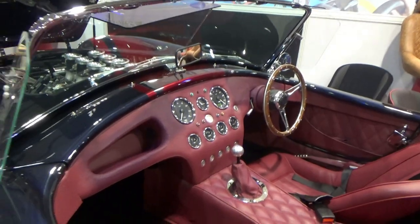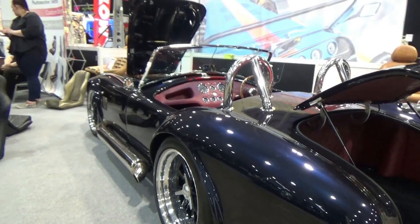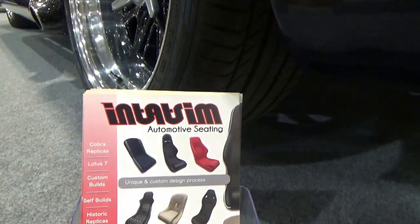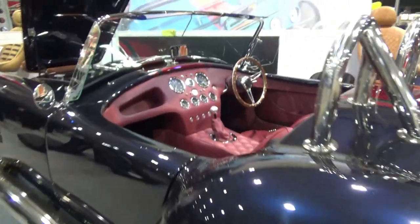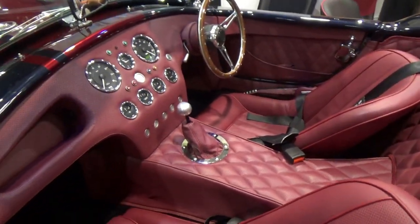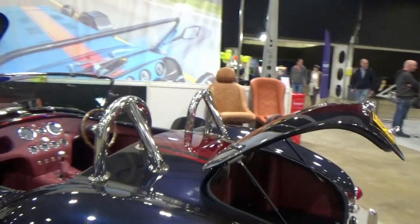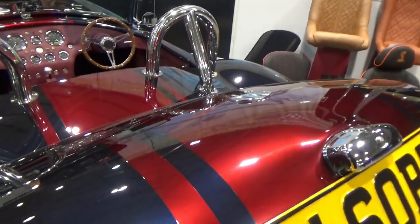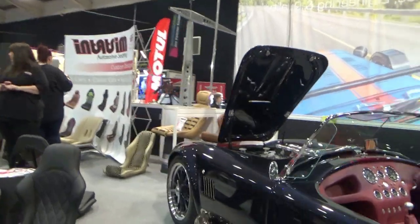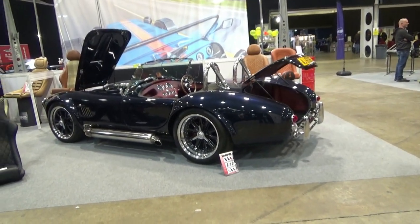The diamond stitched. This one's advertising In Trim, Sweden. They've done a good job with this perforated diamond stitch leather. This one's finished in a stunning metallic blue, with candy metallic red stripes. And it looks good when you stand back and look at it.